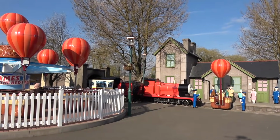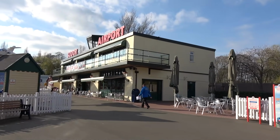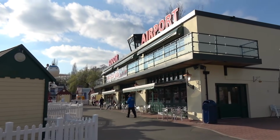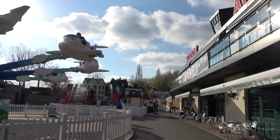Now with the real updates to see around this side of Thomasland, it just looks really nice and fresh. I mean, it's clear that Drayton Manor absolutely love this area, and so they should. It's something to be proud of. It's a really nice part of the park, and of course lots of different rides. Like I said earlier on, the ride hardware here, in my opinion, is a lot better than that found in the likes of CBeebies Land, Alton Towers.